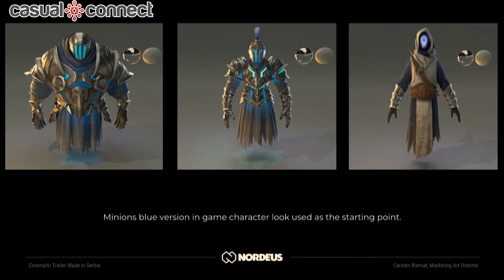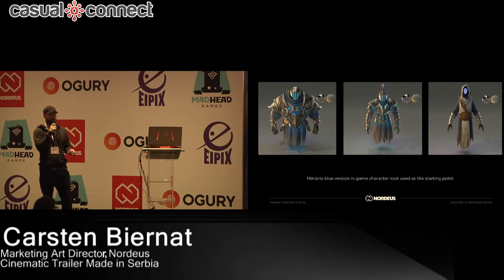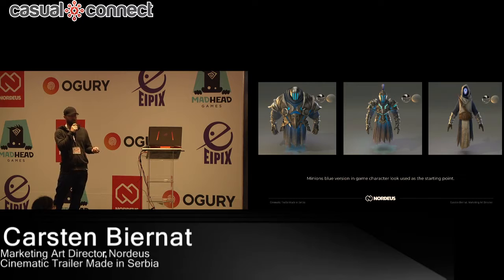A next step was to create all the minions. The game at the time had just two minion colors, blue minions and red minions, and basically 3 units: a tank unit, an archer unit, and a melee unit. For us, it was now important to make them different, so that somebody who watches the trailer for the first time can associate each minion as an army connected to the character.